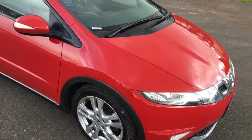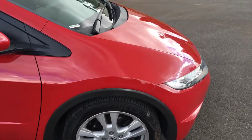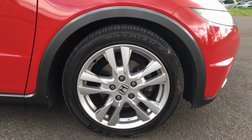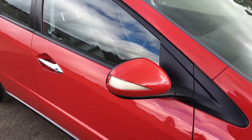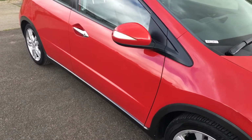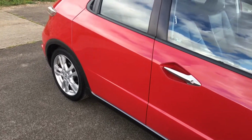Just coming down the front offside wing here, absolutely clean as a whistle. Tyre on the front there looks like it's virtually brand new. It's got absolutely tons of tread, and the alloy's in absolutely superb condition. Wing mirror housing completely good, glass and repeater intact, no cracks or misting up. Come down the panel work, it really is mirror smooth. It's so clean and crisp.